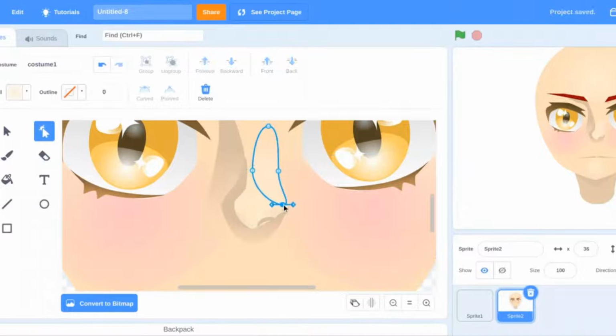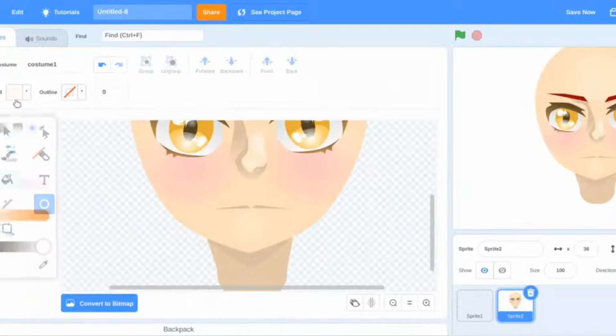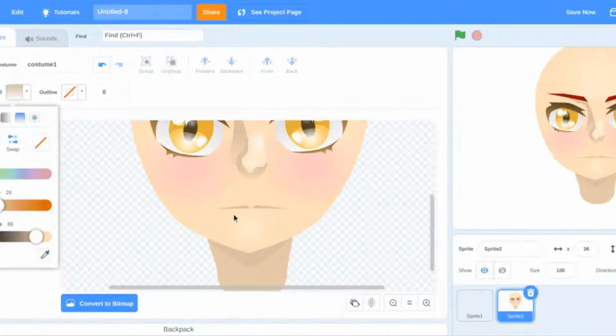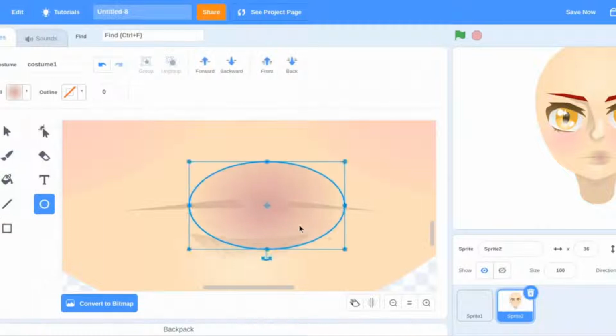Now we gotta add highlights, and since we had a shadow on the left side of the nose, we gotta add a highlight to the right side of the nose to actually make it look 3D. I added a little circle highlight on the tip of the nose too. If you thought we were done shading, we're not. We gotta add the lower lip shade to actually make it look like the lips are 3D.